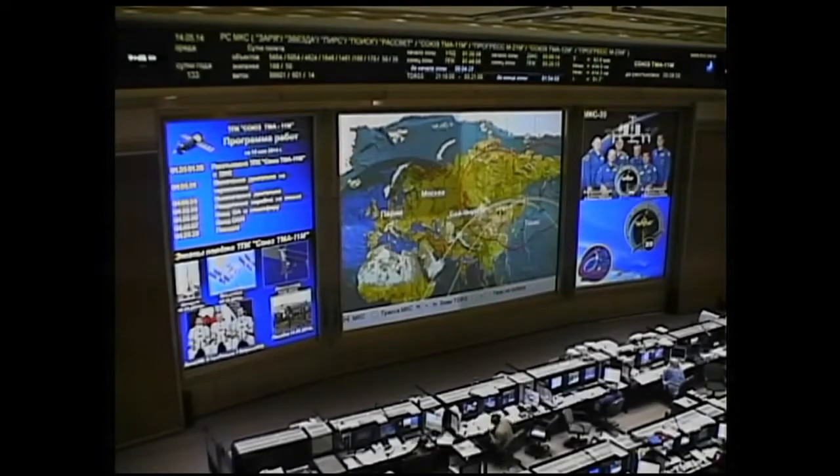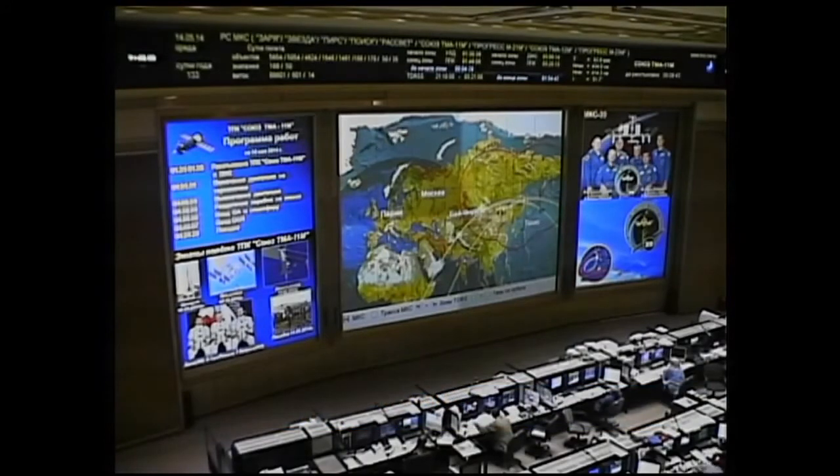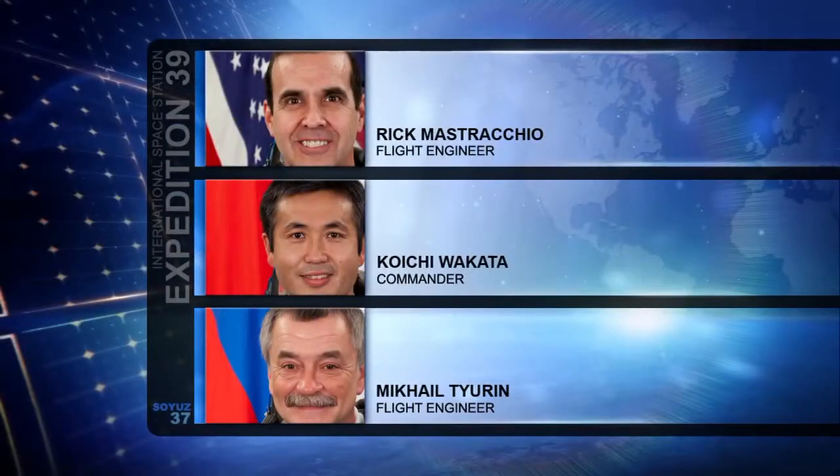Should get pretty regular communication between the Russian Mission Control Center and the astronauts on board. Again, they closed the hatches a few hours ago, just about 3 hours ago exactly. Since then, they've been conducting a series of leak checks on the vehicle itself, ensuring that they have a tight seal and all the systems are in order.